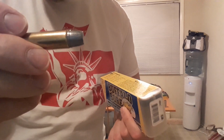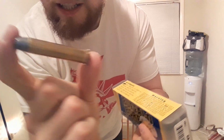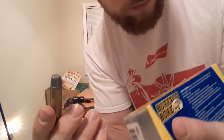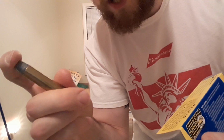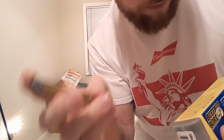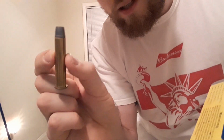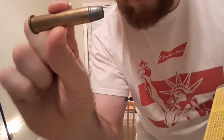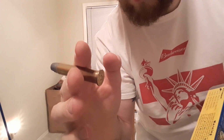So here I just have this, a 430 grain. See if I could show you guys how big that is. 430 grain hard cast. It's 1950 feet per second, so it's shooting a 430 grain bullet at 1950 feet per second. So it's pretty powerful. 430 grains is about 1 ounce, so it's like a 1 ounce slug, and the penetration on this round is extremely good.